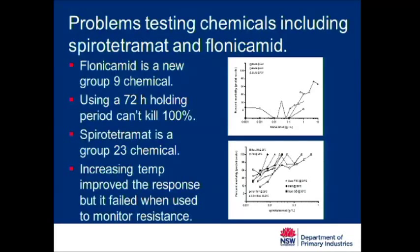The last bit was that here, new chemicals don't work the way chemicals used to. We used to spray organophosphates, carbamates. They work really quite quickly. Here's a chemical on that top graph. You've got flonicamid. In 24 hours, it's doing nothing. In 48 hours, it's doing a little bit. And if you look at the triangles, in 72 hours, I can't kill it. The methodology is not working.